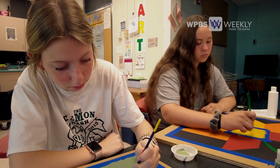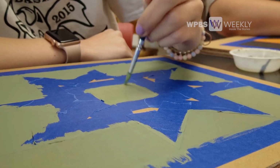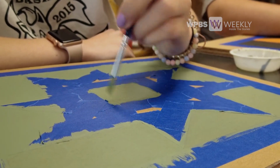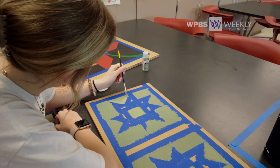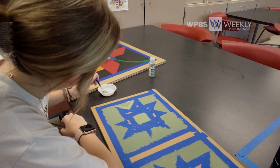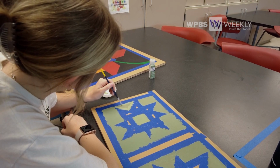This is my first year taking barn quilting, and I like this class because it's really satisfying to see the finished product. I created a barn quilt that was for my grandma, and it was a bluebird. I picked a bluebird because that's just what my family thinks about. Whenever we see one, we think, oh, that's our grandma coming to visit us.